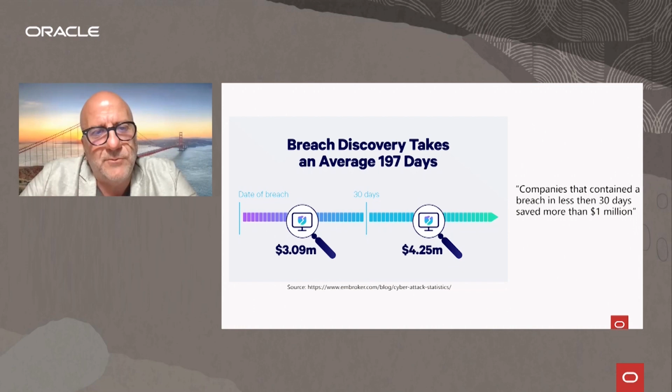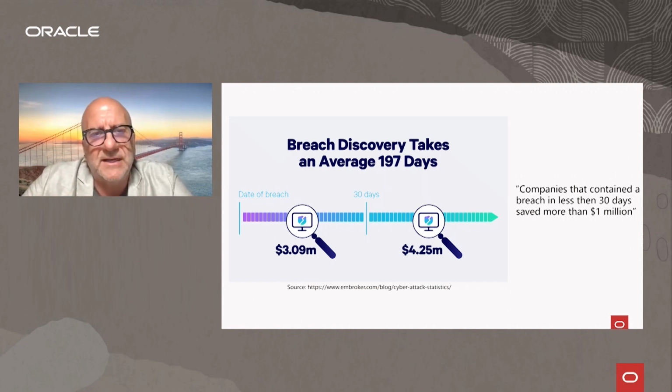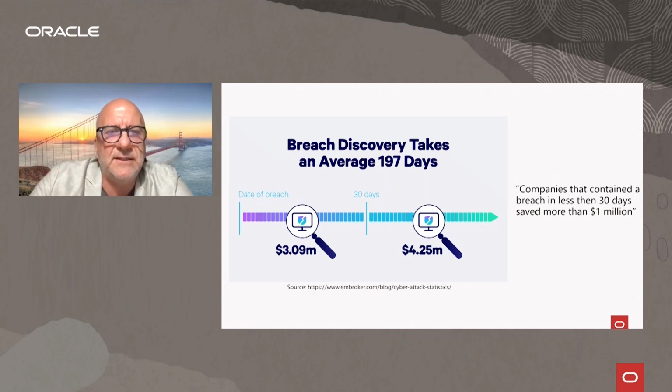It happened, right, that again, from the same broker report, on average, the time to discover that the systems were breached is around 197 days. So almost a year that you had some, or a customer had some agents and malware and people, criminals actually lurking and working on the systems, totally unknown. Obviously, the sooner you identify this, the lower is the cost of remediating, right? The companies that were able to identify a breach within 30 days saved more than 1 million. Again, this is just statistics, but it's really to give you the perspective of how sophisticated this type of attacks are and how long it takes.